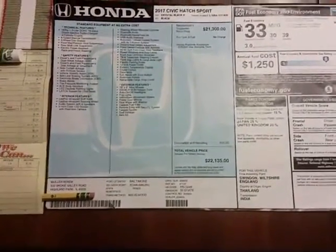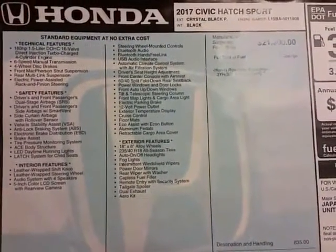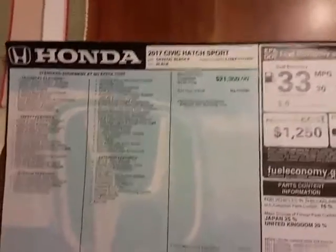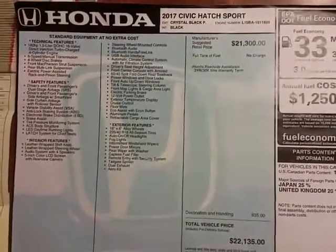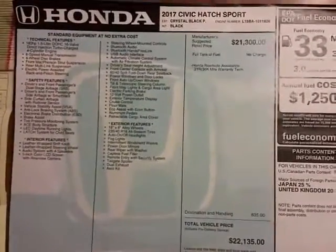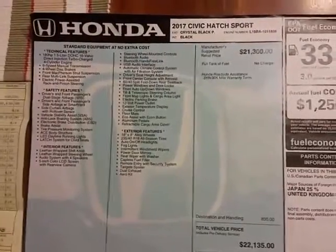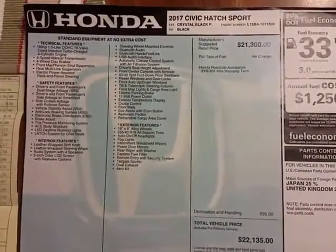The Civic Hatch, the sport model, as a lot of guys know, it's kind of bare bones. It doesn't have a sunroof. It doesn't have Honda Sensing. Doesn't have the LED headlights. But I was okay with all of that. I actually enjoy the basic radio. It's got the 5-inch screen, reverse camera, everything that I need. The only thing I kind of wish I would have had on the car at this point was a sunroof, but I don't, so that's that.